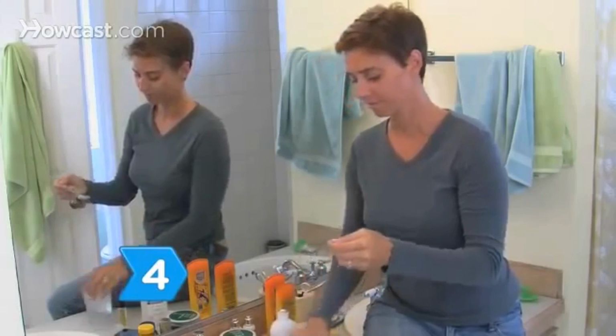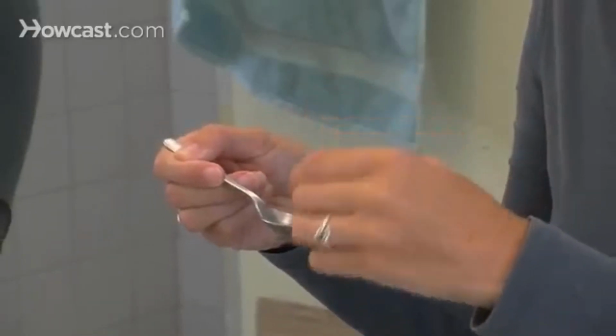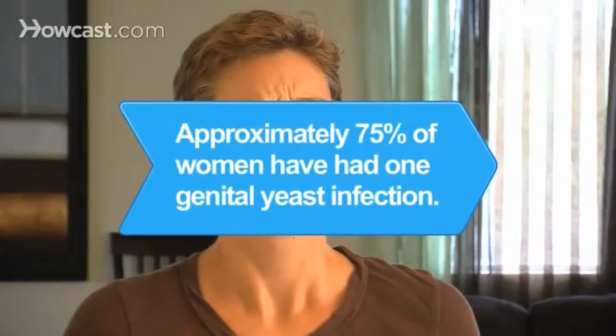Step 4. Douche once a day for 1 week with 10 drops of a solution that combines 1 teaspoon of tea tree oil and 1 teaspoon of isopropyl rubbing alcohol mixed into 1 pint of water. Step 5. Consult a doctor if vaginal discharge lasts longer than 7 days, your symptoms recur, or you have a bloody discharge, abdominal pain, fever, or increased urination. Did you know approximately 75% of women have had 1 genital yeast infection in their lifetime?